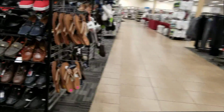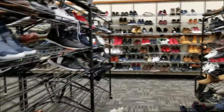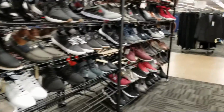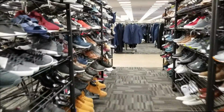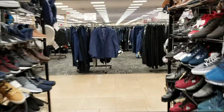But this Burlington that I'm showing you was very dry, to be honest. Some of these racks were not that great. It looked very dry. And that's what I've been noticing at most of these Burlingtons that I have been going to. Again, in my area, within maybe 20 minutes, I do have maybe around 4 or 5 Burlingtons. And honestly, all of them that I have been to have been a little dry.